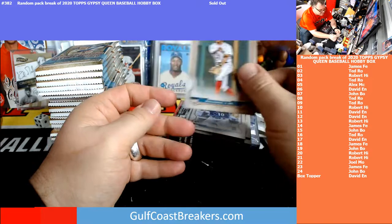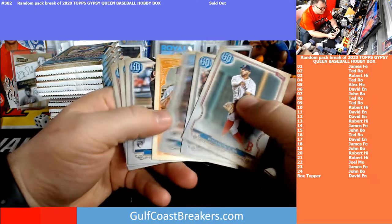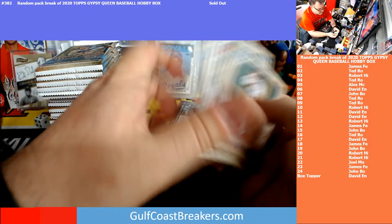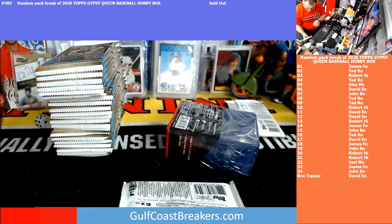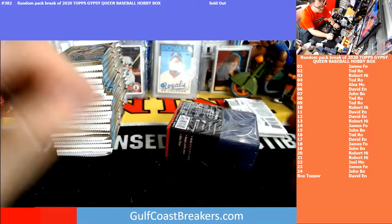Lopez. Xander Bogaerts. Well, I don't think you got a short print because yours was, well, I don't know, maybe. Nope. I think it's the fifth card in the pack. Is that right? All right. All right, Ted, I got you there. Put that there. Get that out of the way. All right.